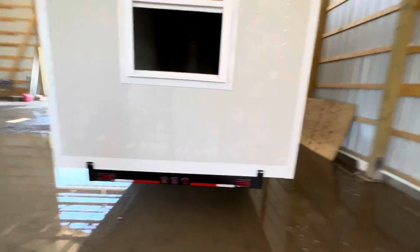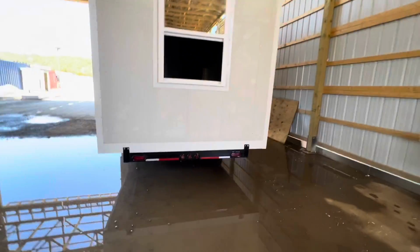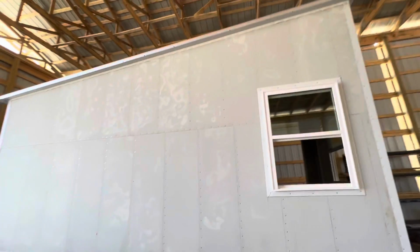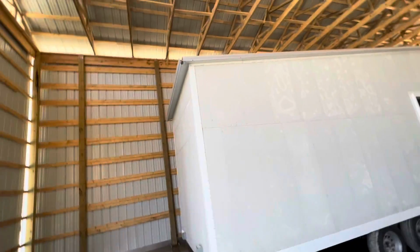But you guys, we're getting a lot of people inquiring about this and how this is going to work. And I think this Add-A-Box for $15,000 to $20,000 is a no-brainer. You can actually buy this house for 15 or 20, depending on the 16 or 20 footer, and do what you like. So you're talking $5,000 cheaper if you want to do it yourself and finish it out.